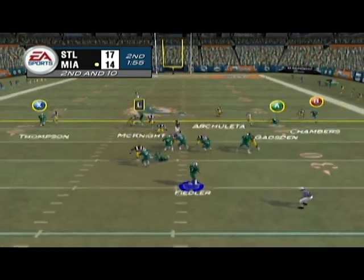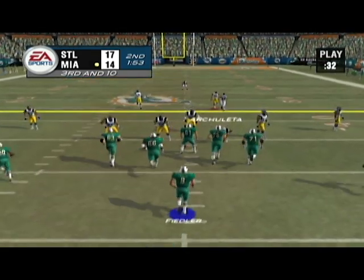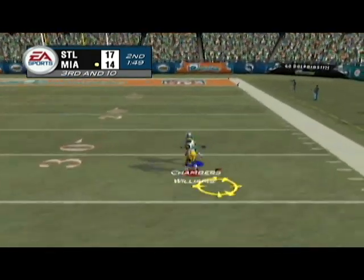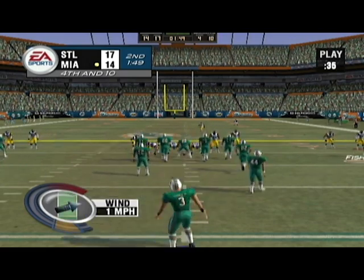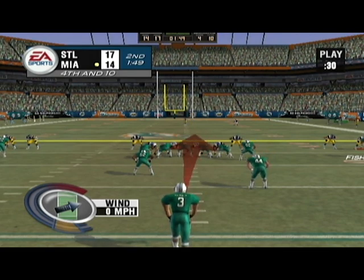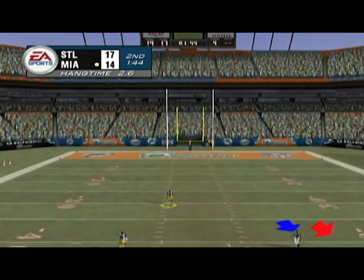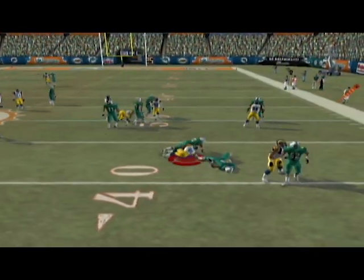Drops back, closing in, gets the pass off, nearly intercepted. John. Stepping up, looking for the deep pass down the right side. In time. McDonald sets up, waiting for the punt. Here's the kick. From the 32-yard line. A nice return there.